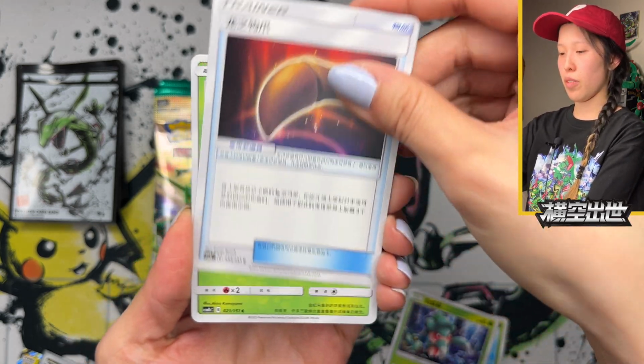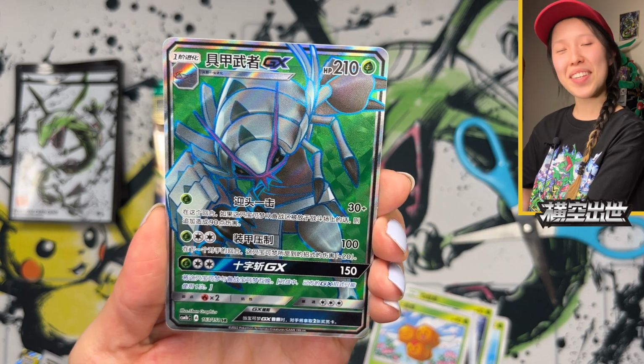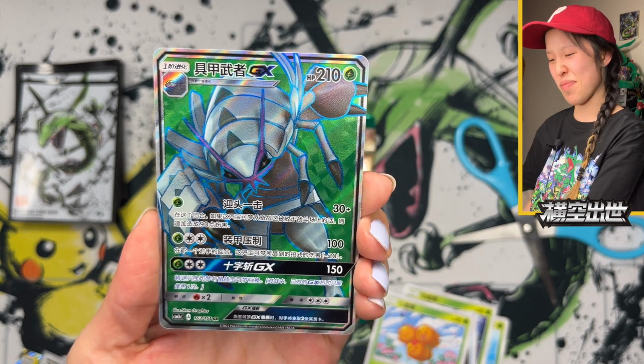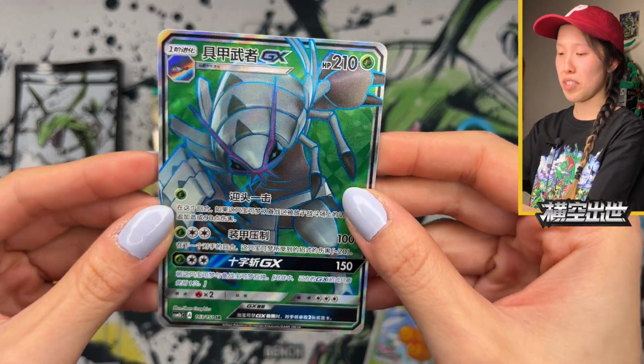Okay, let's keep going. Oh, we have Combi there. Oh, there's our secret rare. It's definitely not the best, but we definitely got something. Yeah, I mean, I know a lot of Golisopod fans. It's actually a pretty nice card with the green background.